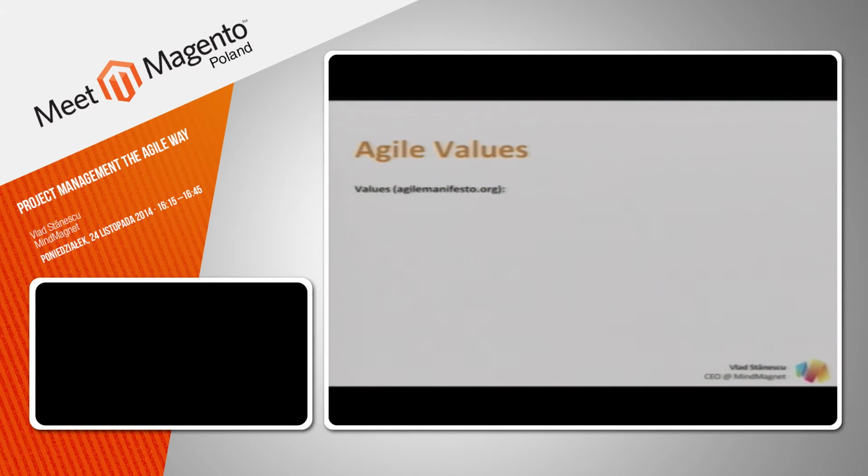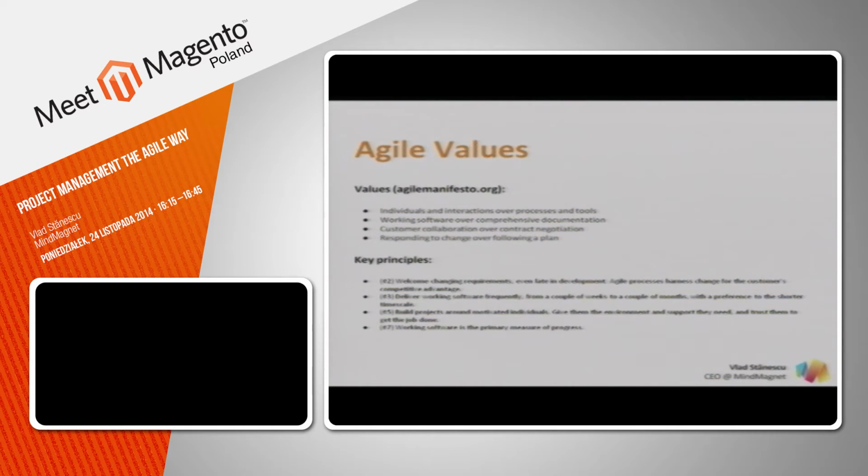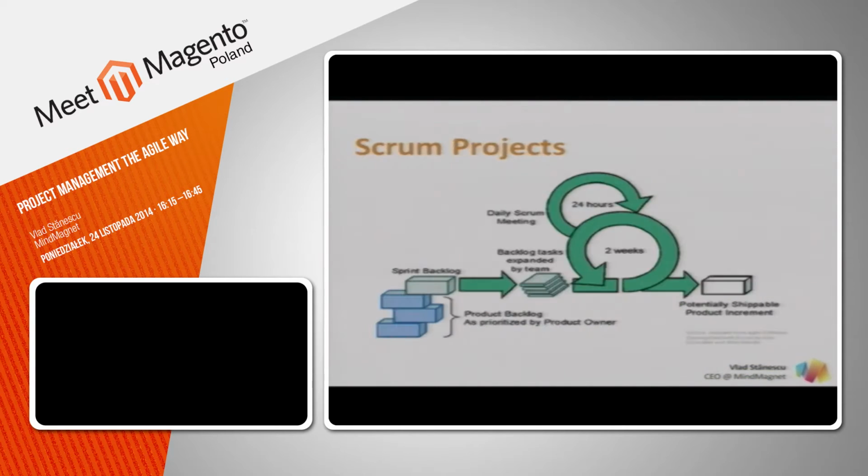So a couple of words about the Agile values. Individuals and interactions over processes and tools, working software over comprehensive documentation, customer collaboration over contract negotiation, responding to change over following a plan. And the key principles, there are 12. I picked out 4 I really like. Welcome changing requirements, even late in the development. Deliver working software frequently. Build projects around motivated individuals. And working software is the primary measure of progress. You can find out more about this on the Agile Manifesto dot org page.